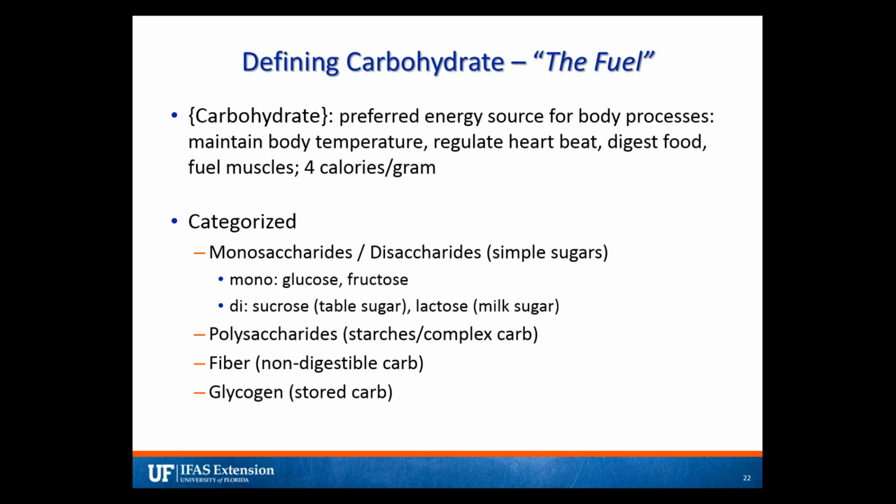So the mono and disaccharides are basically what we would call the simple sugars. Our body uses glucose as fuel, and so most of the carbohydrates are going to break down into glucose or fructose. And the disaccharides would be table sugar. So any sort of sweetener that you're using is going to have the disaccharides in it, and that includes even things like honey and agave. Those are going to have those simple sugars.